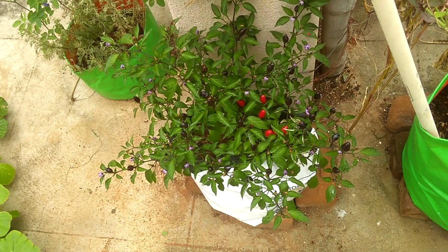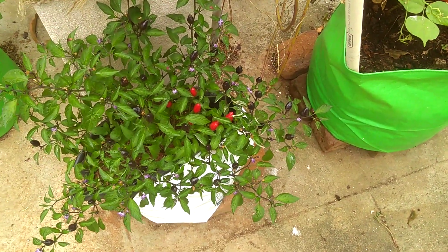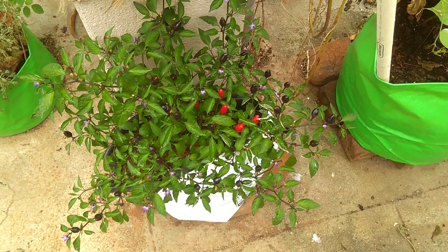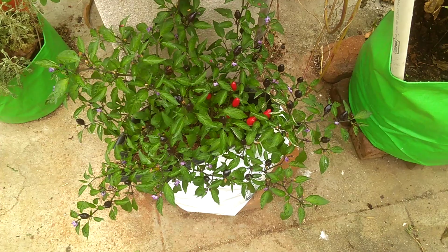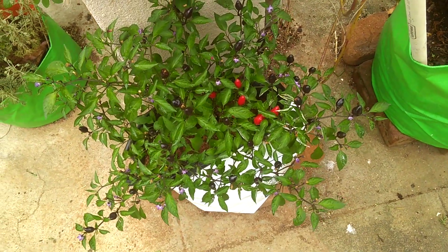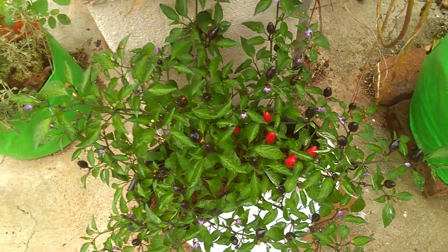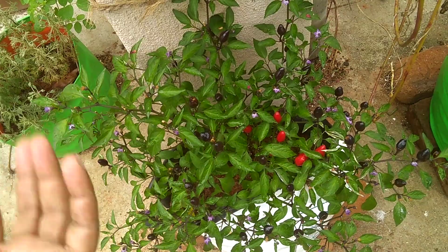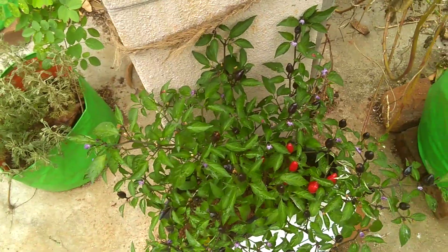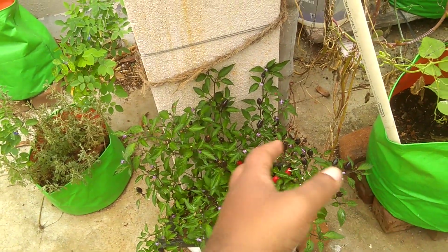Here I am growing some decorative chili pepper. And I'm just loving this variety because of its color. While it's unripe, it looks purple. And when it's ripened, it will be a dark red color. And it's so nice to have this plant in your garden. It adds value and colors to your garden. And I just love this plant.